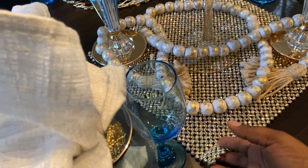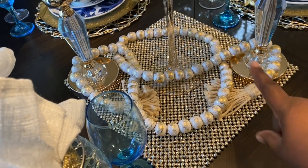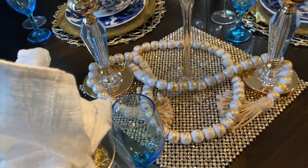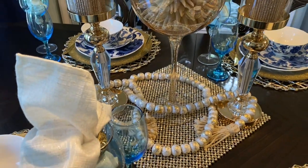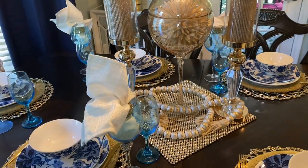This is actually a placemat, guys, that I'm using to put all my centerpieces on. Pick this up from Home Goods, and this came from, I think I got that from Burlington. So that's what's going on.